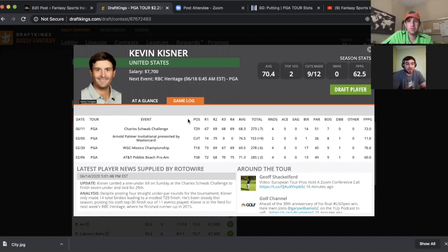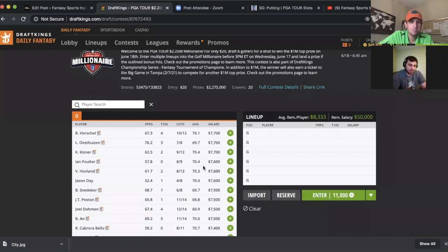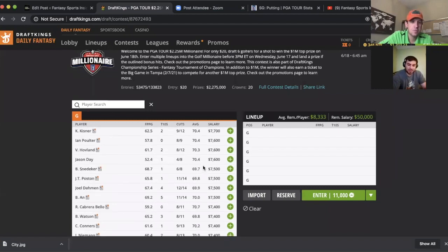So for your betting guys out there, long shot odds on Kisner. I don't know what they are, but I've seen him win a WGC Match Play event, and I've seen him back that up and win another WGC. I think he has two WGCs. Did he win the Players, or did he fall apart? He got a second in the Players. I'm not positive he's done anything in the Players. I know he won the Match Play event, and I'm pretty positive he won another WGC. I like him in big, strong fields in the lower 7K range.